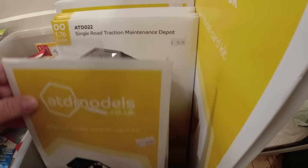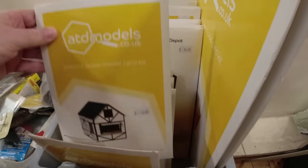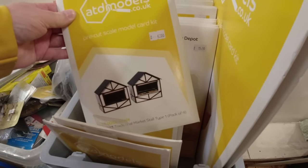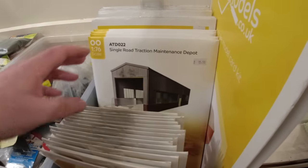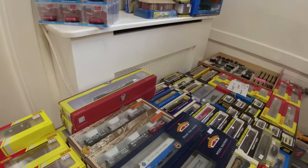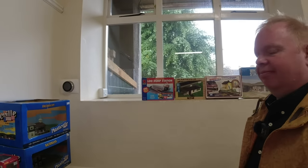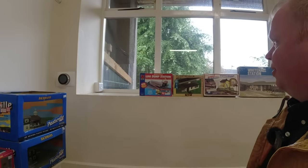I've not seen these before. ATD, traditional market stall. Are they all market stalls? I've not heard of that company, but two of them in that one. Ah, here we go. Found. I've not found anything, I'm just looking. Fancy dumping your log? That's where you go. I've not seen those. What are you laughing at? Log dump station. How much is that? £15? Yeah, bring it over here.